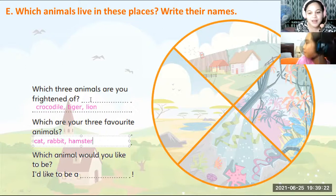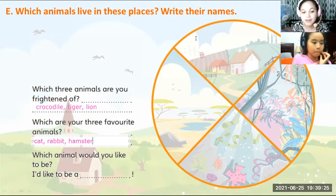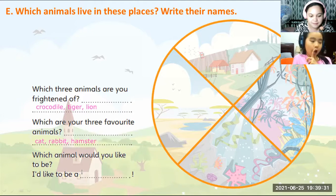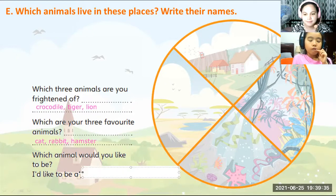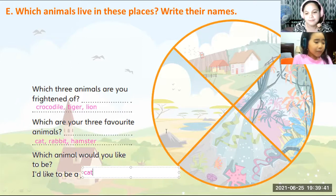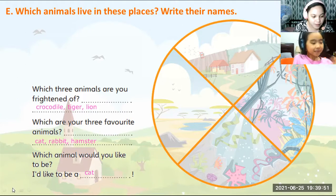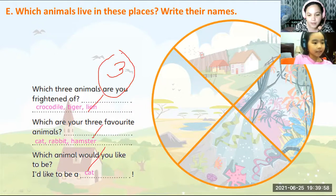Okay. Next one, Akiko. Which animal would you like to be? If you wanted to be an animal, what kind of animal would you be? Cat. Oh, why do you like to be a cat? It's cute. Oh, what else? What are the things that a cat can do? And funny. Funny. What else? Pretty. Pretty. And also, the cat will eat all the rats inside your house, right? Yes. Okay, very good.